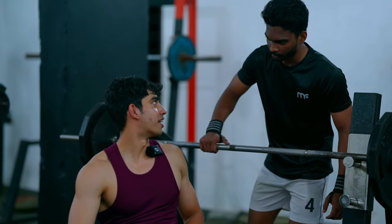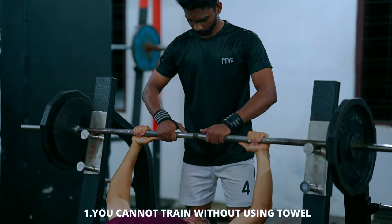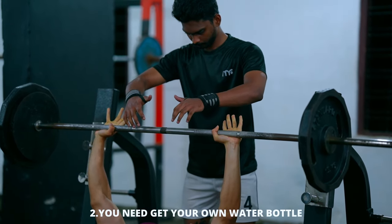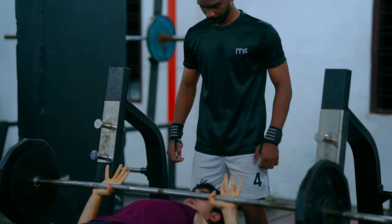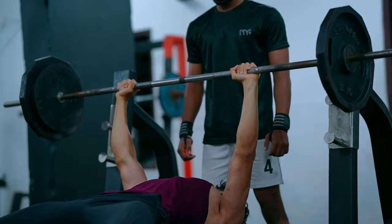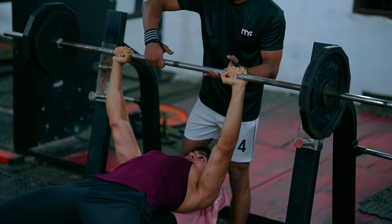So in this gym, there are quite some rules to be followed. One, you cannot train without using a towel. Two, you need to get your own water bottle. And three, you cannot wear sleeveless tops. But since it was my first day, they let me. I was given a special consideration.